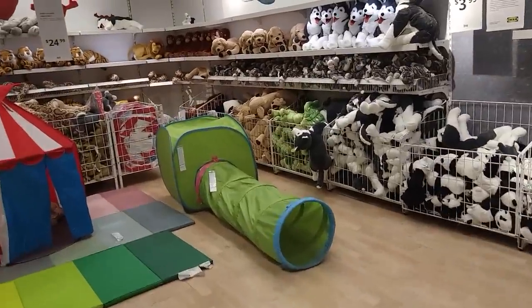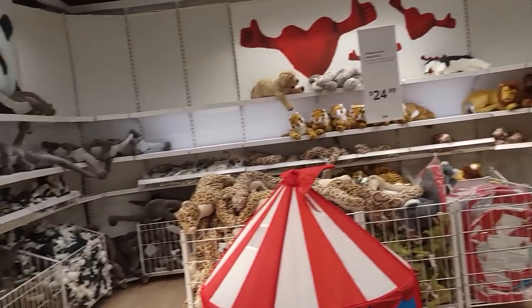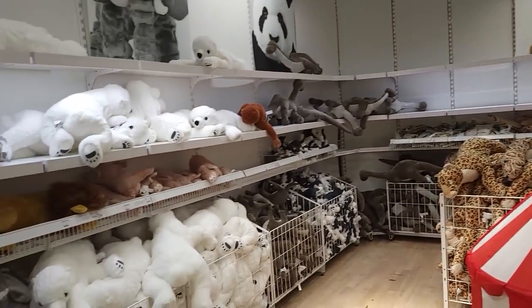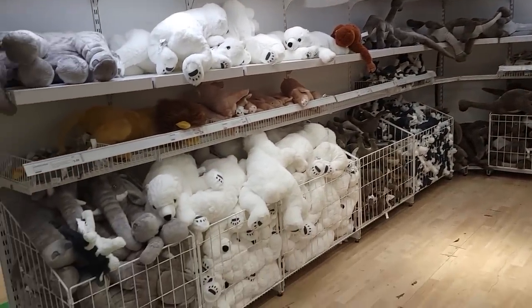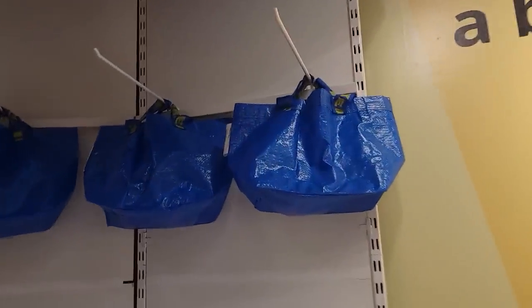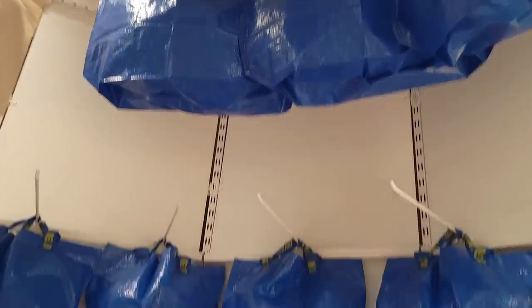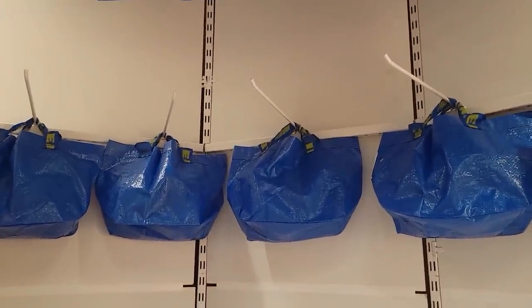What store would be complete without a whole stuffed animal section? Yep, IKEA's got those too. Okay, this is stinking adorable. Look at the little baby IKEA bags. There's the big ones. There's the little ones.